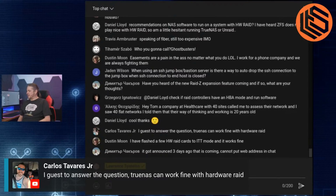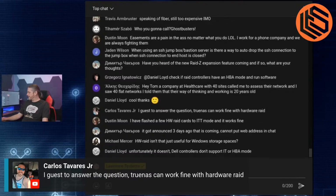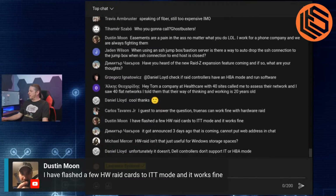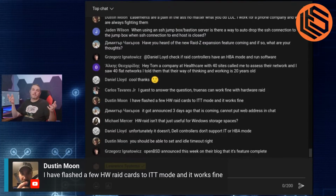I guess the answer to the question, TrueNAS can work fine. No, TrueNAS does not work well with hardware RAID. That's not a good idea. It'll be unpredictable behavior because it's not the design. It's not the way it was designed to work. Now, if you have RAID cards that support passing the drive through, IT mode or whatever you want to call it, it may vary by different models. And some of those cards can be reflashed to work as JBOD pass-through.